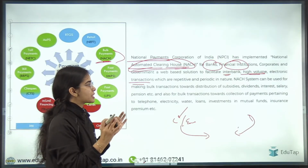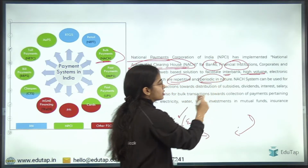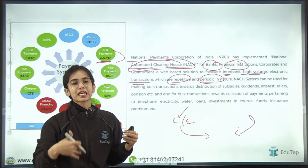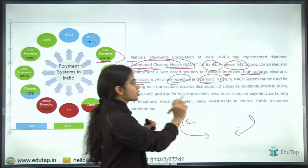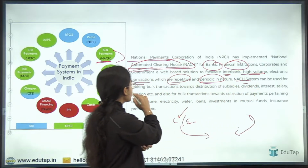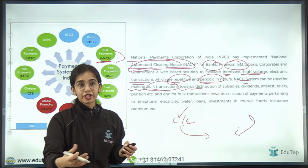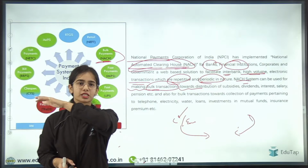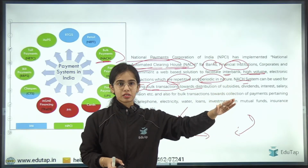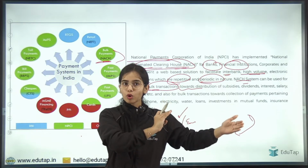Okay, so this is the basic idea of the NASH system, that is for the repetitive and periodic settlements, and for the repetitive and periodic collections the system is introduced. So NASH system can be used for making bulk transactions towards the distribution of subsidies, dividends, because let's say CDSL, we are talking about an entity, Reliance Industries. It has lakhs of investors, it has lakhs of shareholders. So dividend has to be paid to all the shareholders.